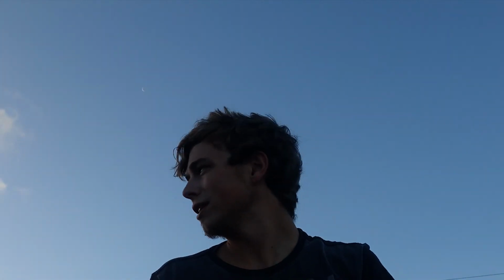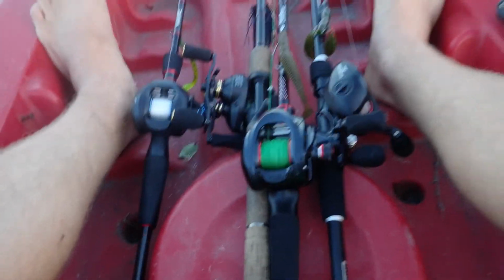And today, just decided to take out the camera and do some fishing out here on the kayak. We got peacocks out here too, so that'll be fun. So I've got all these baits that I'm going to try out.